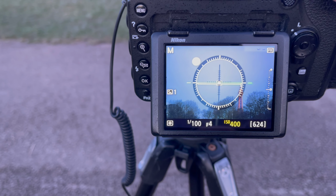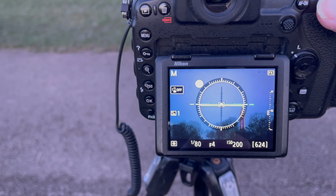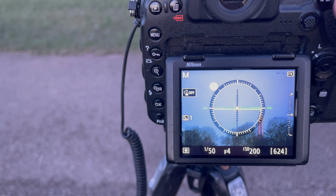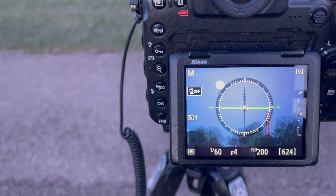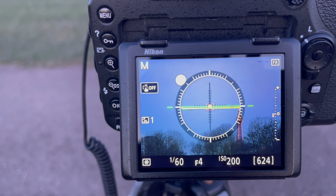I don't think I need such a high ISO because I'm on a tripod, so I'm going to bring that down a little bit. I'll have to raise the exposure a bit with the shutter speed here. We're going from 80 to about... This is at the moment, this will change as it goes along, as the moon gets a bit further down. So this is pretty much how we're looking, folks.